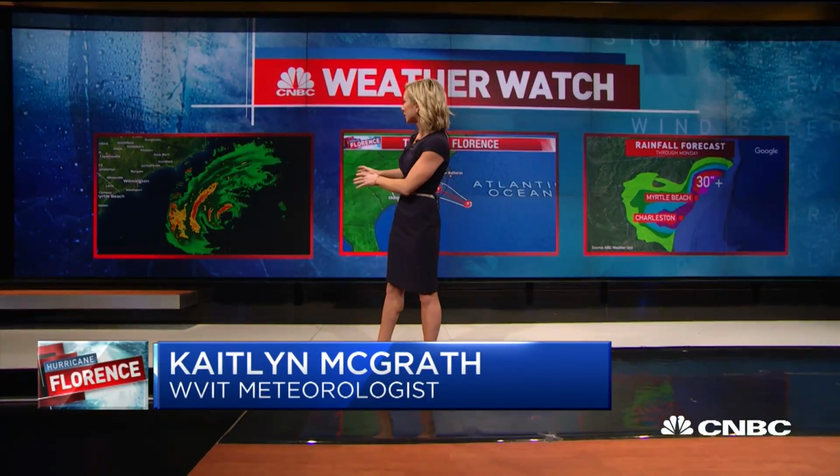Florence has weakened slightly to a Category 2 storm, but that does not change the message. This is still going to be an incredibly high impact storm as it approaches the Carolinas. Right now, radar is showing those far outer convective bands already working their way into the Outer Banks. The rain is going to continue to pick up as we head through the day today, and once it starts raining, it will not stop for days.